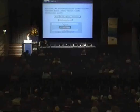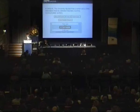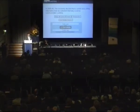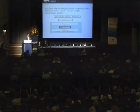So in 2005-2006, the university decided that a certain slice of the information that we collected privately could be exposed publicly, so long as we could explicitly work out what the policy was between the private and the public layer. So we were able to automatically produce a web page for every single academic in the university that listed their publications, their grants, their research classifications, their contact details.